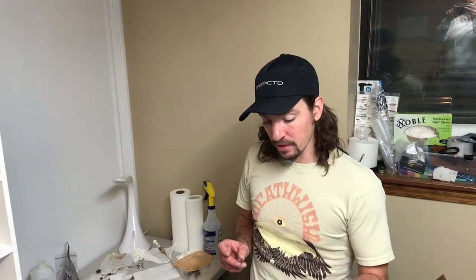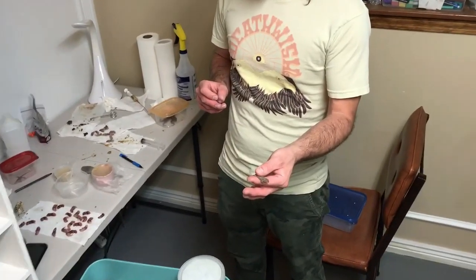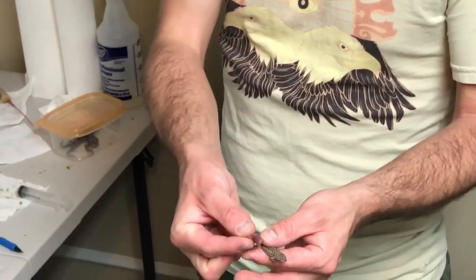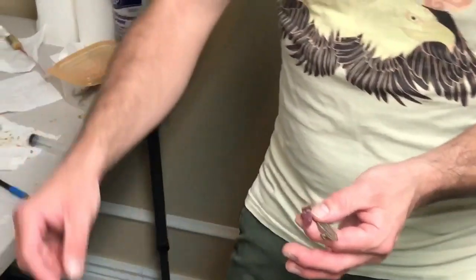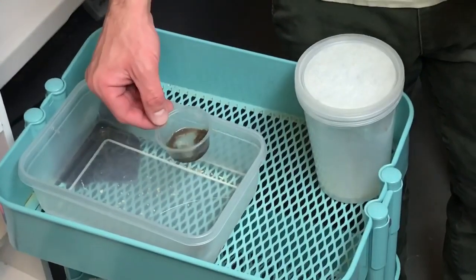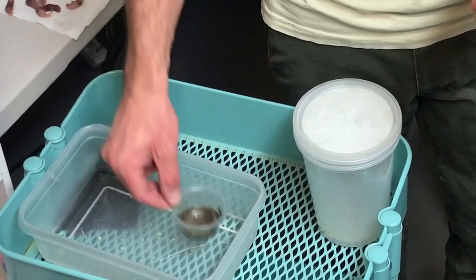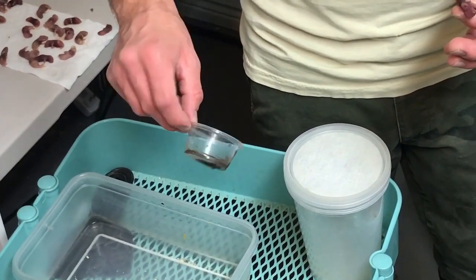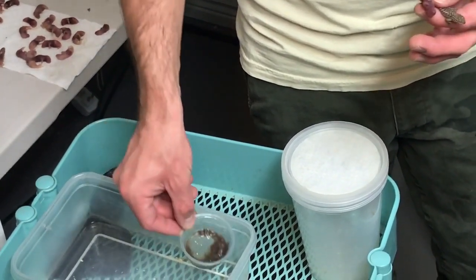So I've got a little baby western fence lizard in my hand here. I've got a little frozen thawed pinky. And this is sitting in a little bit of water because it was frozen, so I was just trying to thaw it out a little bit. But this is a lizard slurry, or slushy, if you will.